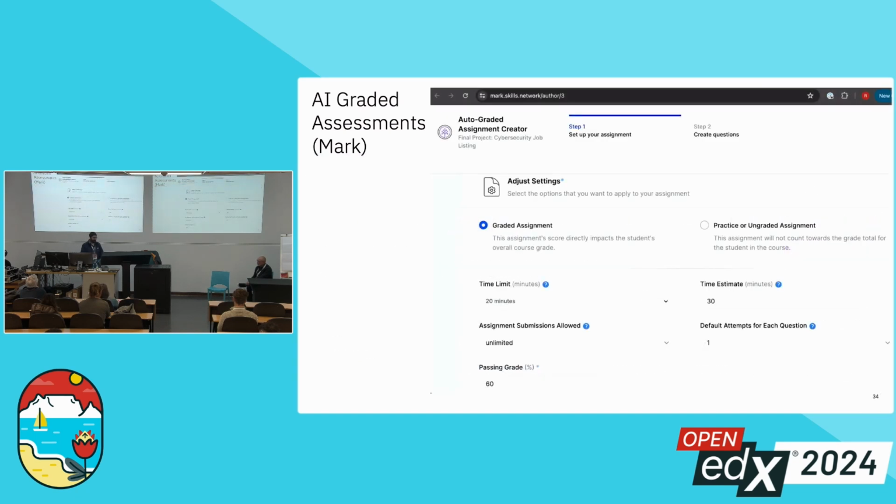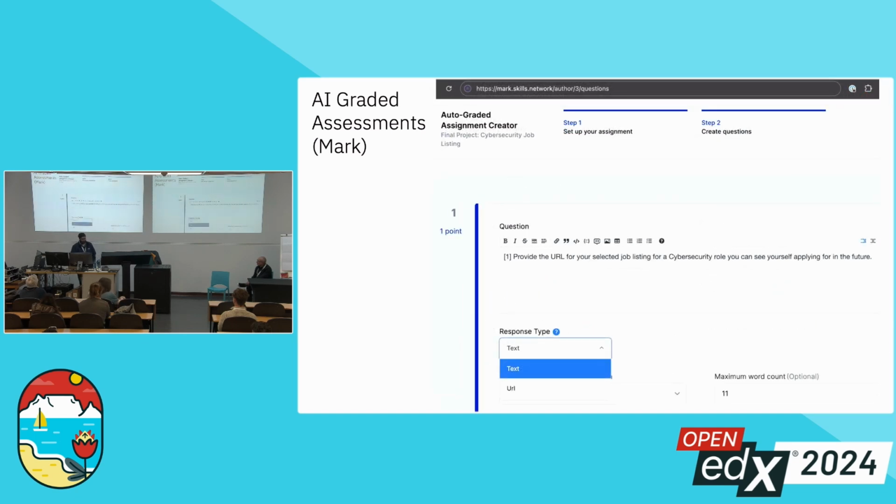So here is an interface. I've been flagged. There's 1 minute left, so I'll just quickly walk through it. You can set it up with things like whether it's a graded assignment or a practice assignment, is there a time limit or not, what's the passing grade, etc. And then you enter your question. In this case, it's provide the URL.